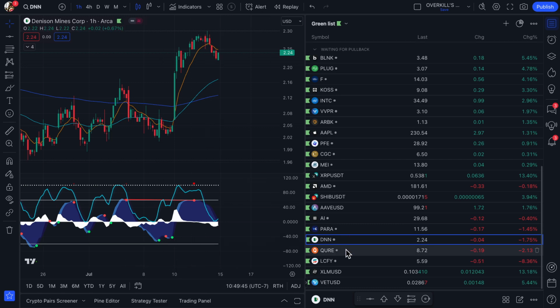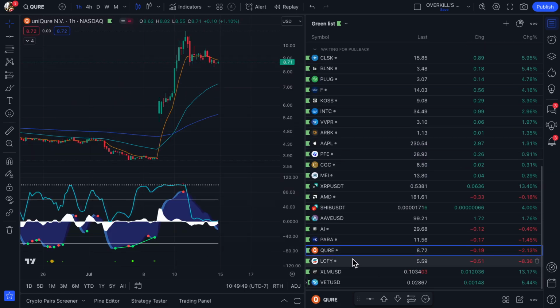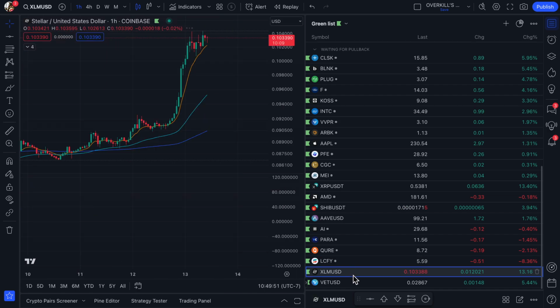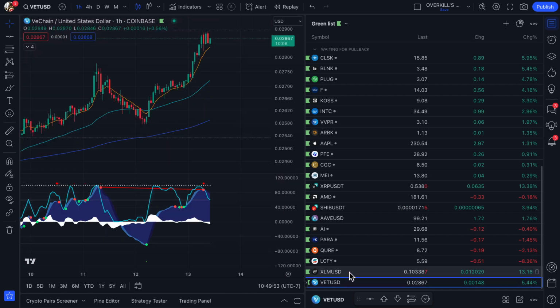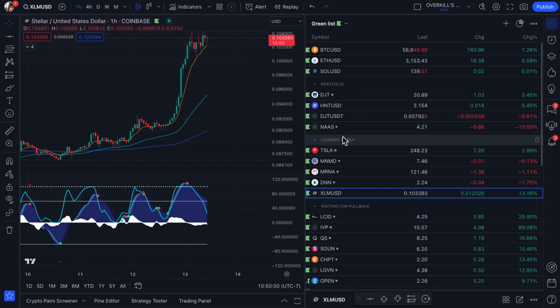Looking to buy it off the next green dot. Okay, that one's also down there on the floor. I'm going to move that one up. QURE. XLM and VChain are also two names that I'm looking for pullbacks down here. I'm going to move XLM up to here. Those are my top 5 on my list this week. These are the names I'm currently holding.